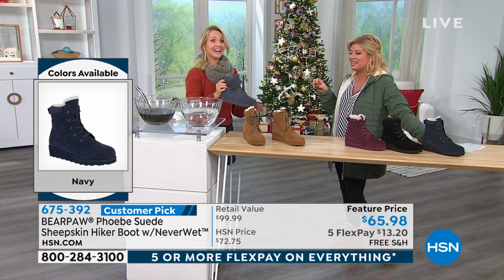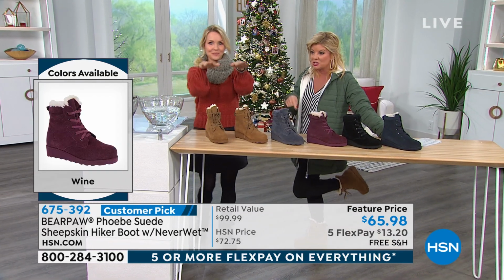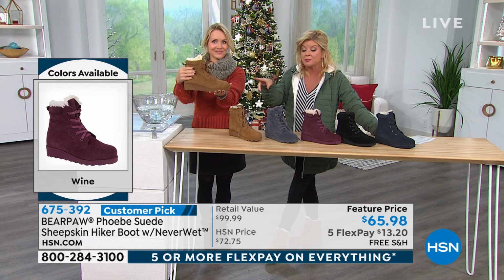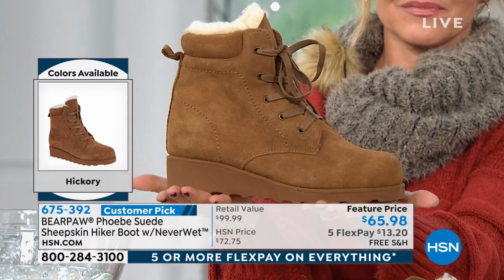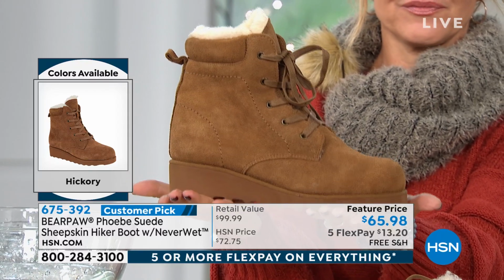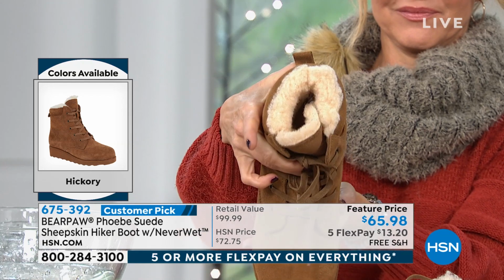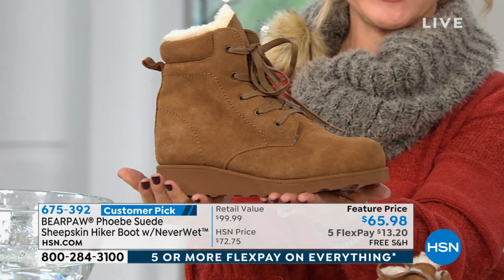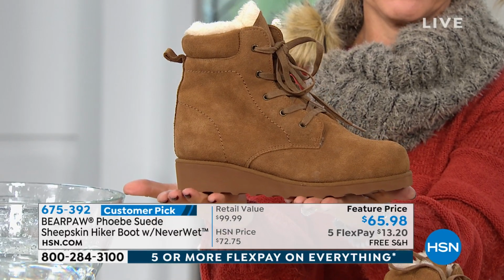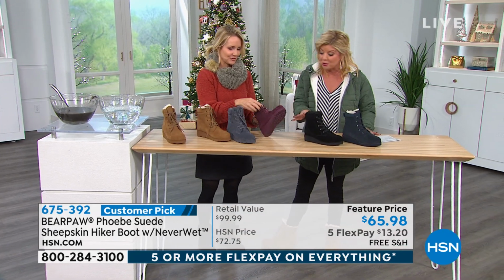We're busy, so let me give you a quick sizing update. In the hickory color, which is the signature color, there's approximately 100 remaining. Wide is completely sold out, but in medium, we have sizes 5, 6, 10, 11, 12, and 13. Love the 13. But only about 100 available. Now, 5 Flex Pays, again, under $14, get them home to you.